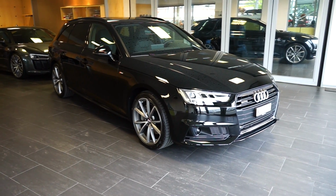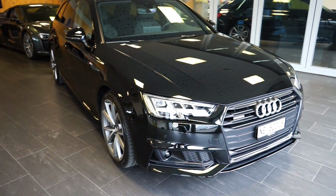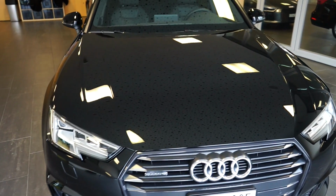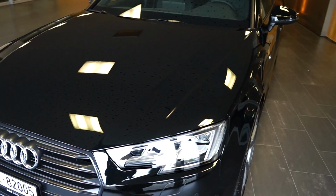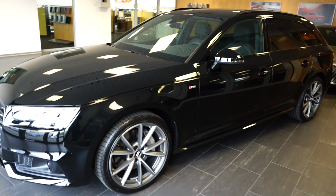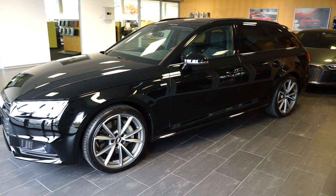There you go, guys. This is my new car, the Audi A4 Avant, 2 liter TFSI. The original power output is 252 horsepower, but this one has the Stage 1 APT, so the power is 302.